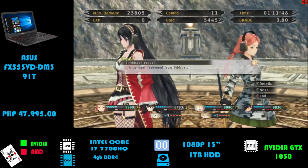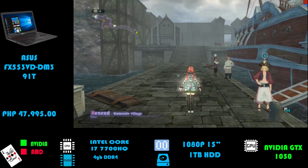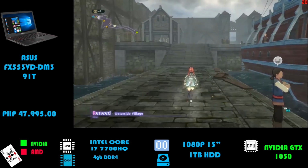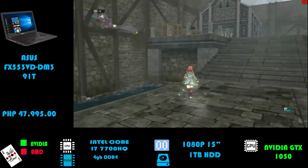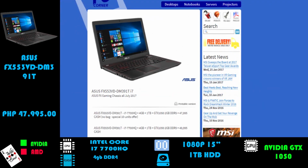But if you're going to step up a little bit more, we have the Asus FX53VD. This laptop is actually really great, especially if you're into content creation. So this one has two variants. We have the Intel Core i7-7700HQ, where this one has no bag, where the other one has a bag. Because what you can see is that they are similarly the same in specs: the GTX 1050, 1TB hard drive, 4GB of RAM, and the Intel Core i7-7700HQ. And this is a really great offer, especially for the price. If you are into gaming and if you are into content creation, this is actually a great choice.